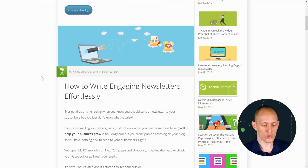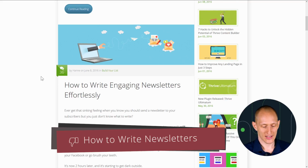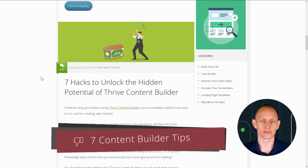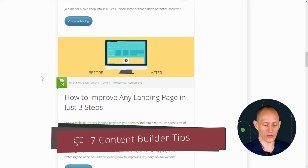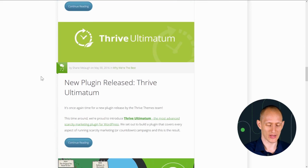Next, how to write engaging newsletters effortlessly. Generic: How to write newsletters. Next, 7 hacks to unlock the hidden potential of Thrive Content Builder. Generic: 7 content builder tips. All right, can you see what I mean? So here's one, how to improve a landing page in 3 steps. That's a bit generic. That's a bit lame.